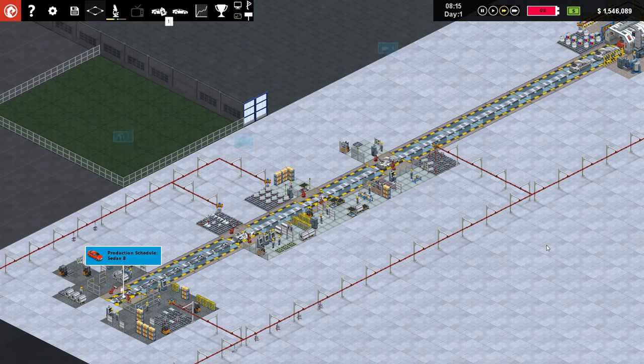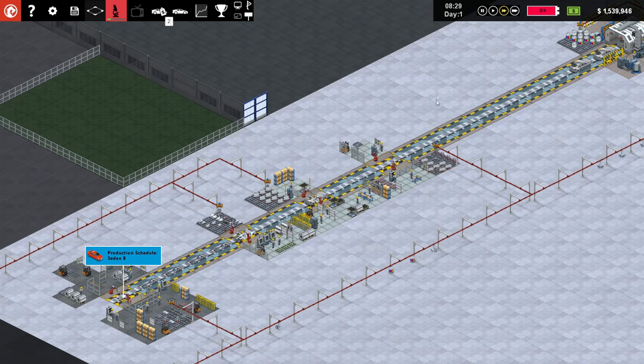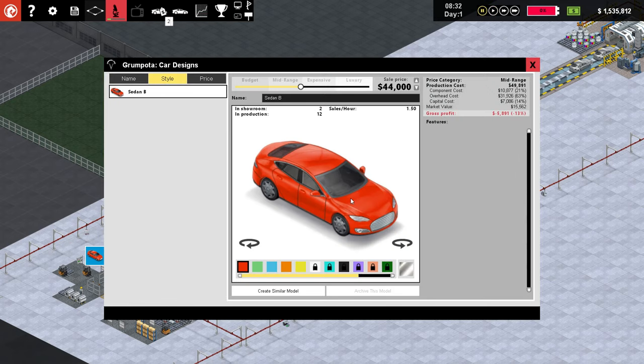And in fact, I've got an idea. See, I've got an idea here. What we could do is make a new model. Because when that research is finished, we get environmental features. So let's just pause this for a second. We've got two there. Let's have a look at our stock.